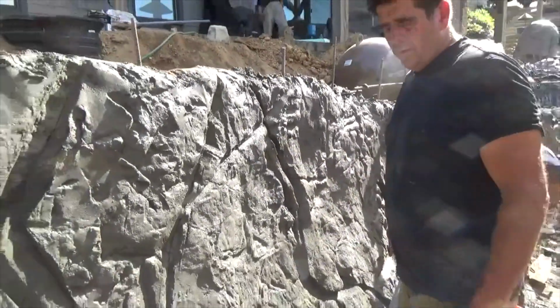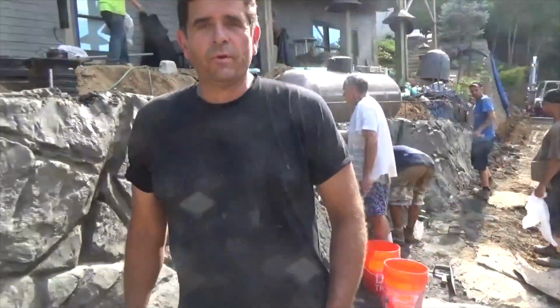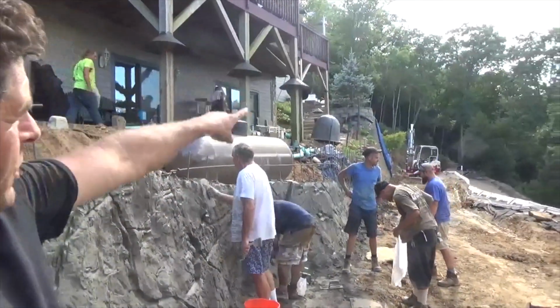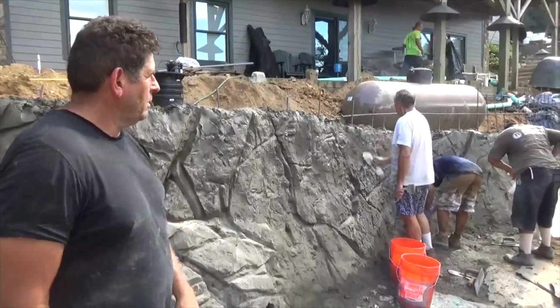All right. Well, we are here in North Carolina. It's very beautiful up here. We're up on a huge mountain, monster retainer wall. If you look that way with me, that whole thing has to be retained with our concrete. Now here we have a retainer wall.